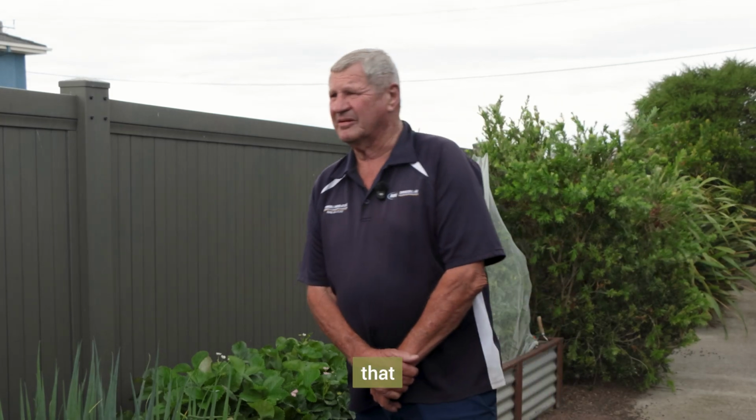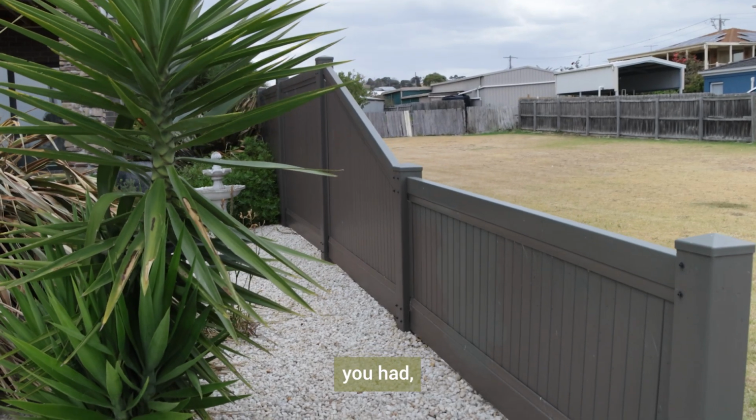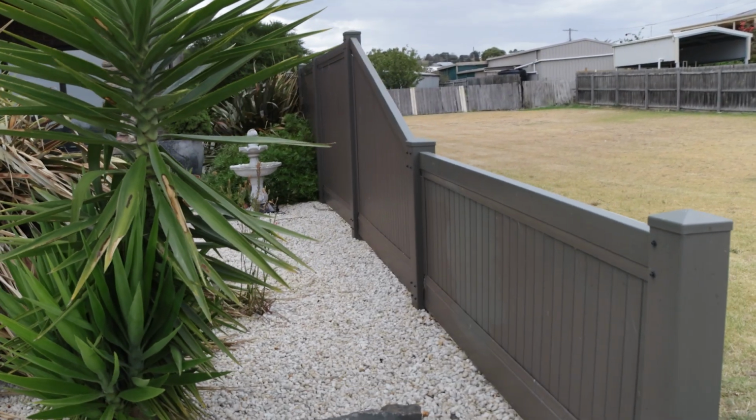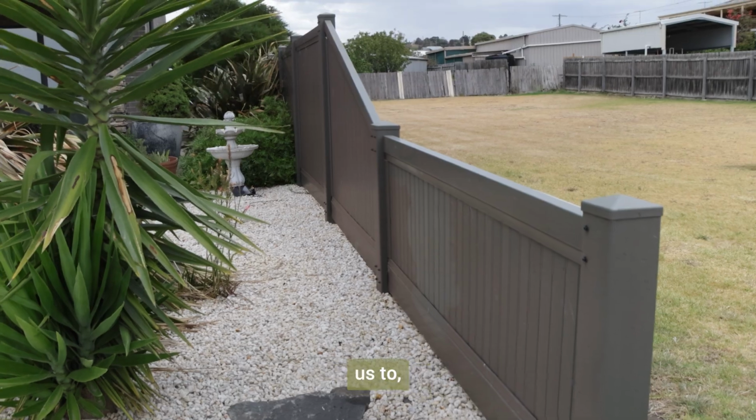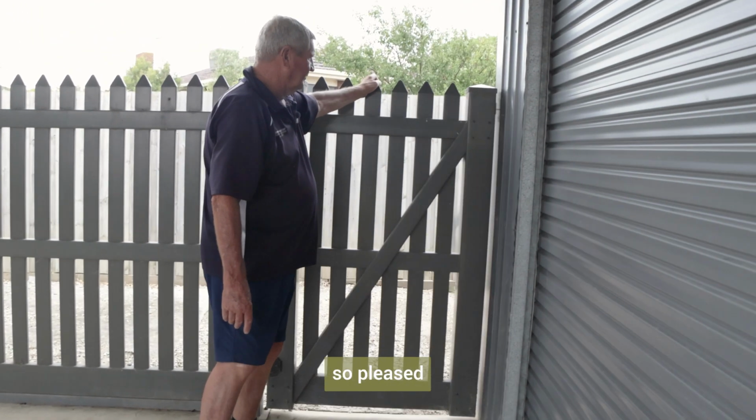I believe that the ugliest thing around towns are the old conventional timber paling fences. And when I saw what you had, that was what prompted us to go with this. And we're so pleased we did.